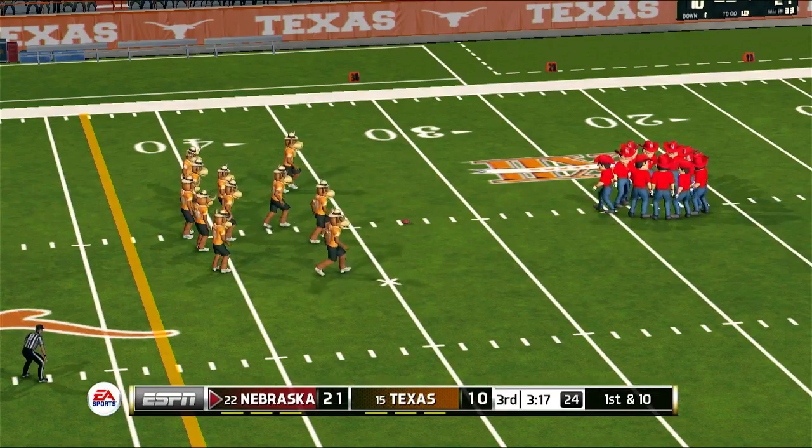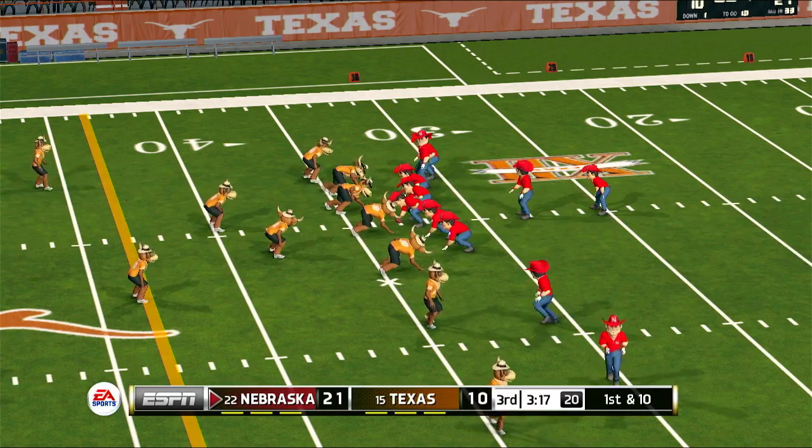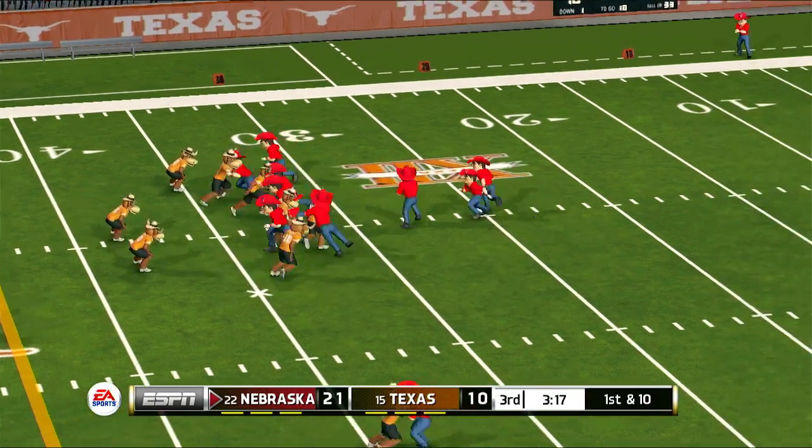They got into the end zone last time. Let's see if they can match that on this possession. Great passing was the key for the offense the last time they had the ball. They were able to pick apart the defense and get down the field for a touchdown.